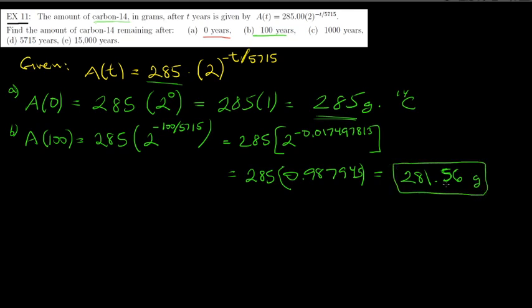Now, how did I know to round to 2 decimal places? Well, if you look at the original problem here, this was 285.00. I just forgot to write the 0.00 here. So the 0.00 tells us to round to 2 decimal places. Okay, so we have 285 grams now. In 100 years, there's only going to be 281.56 grams left. So we lost a couple of grams.